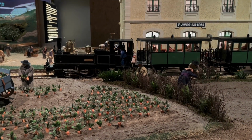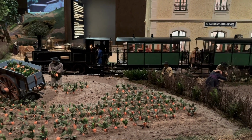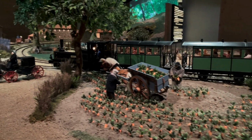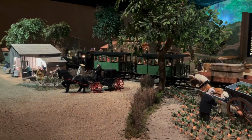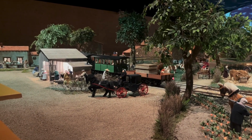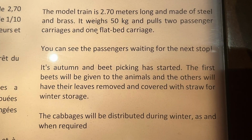What do you reckon, Simon? Great. French people, do you know what this train is? I'm sure we can find out about that later. What a model. I'm going to go around there later, so I'll just run past loads of it to keep up with the train. I'm going to go back and look at that now.